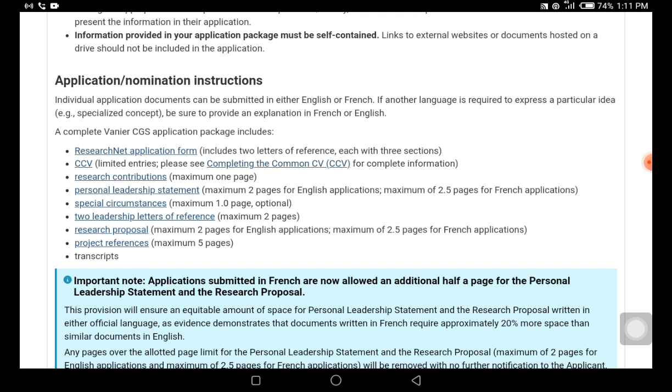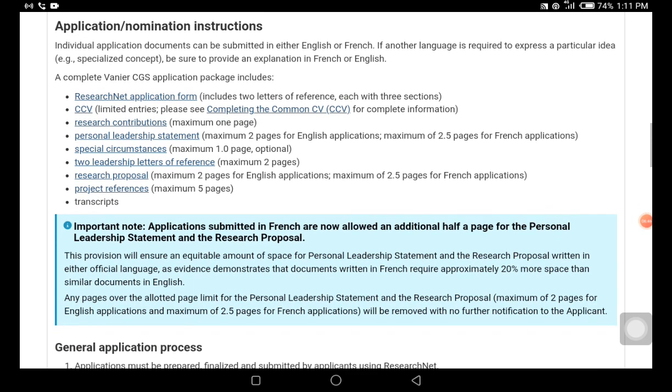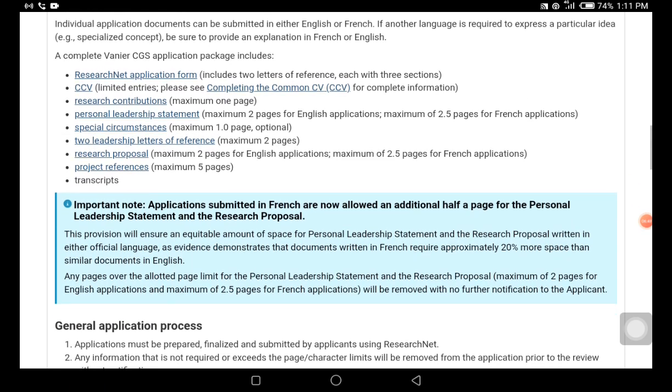Okay. Now, the ResearchNet application form includes 2 letters of reference, each with 3 sections, which you will have to make sure you complete appropriately. In most cases, the references will be sent to the reference email that you provided. Then you will have to ask them to submit or fill in the information about the references.